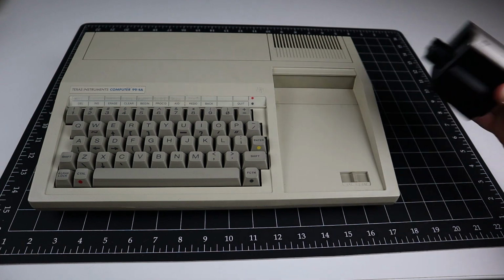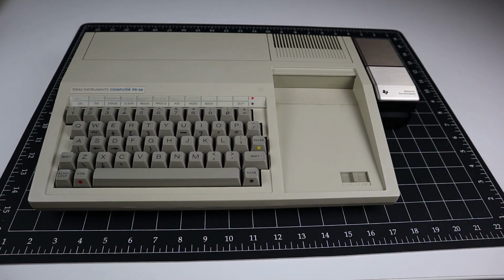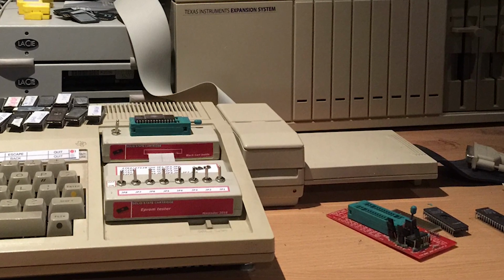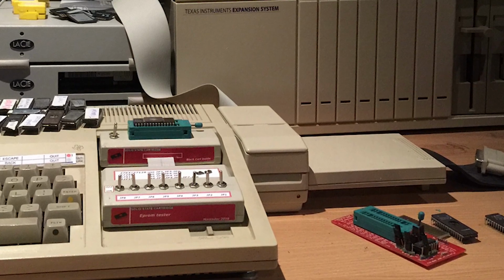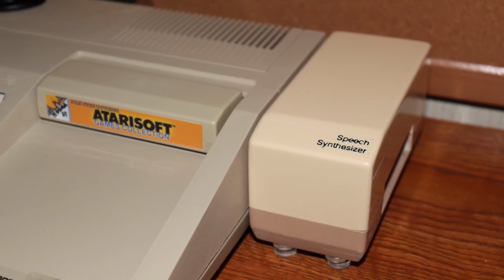To the best of my knowledge, the speech synthesizer was only sold in the 4A's original black and silver finish. Apparently, TI did produce some prototype housings for the later cost-reduced beige models, and some of these eventually found their way into the hands of collectors. Other folks have taken to 3D printing their own housings for a better color match.